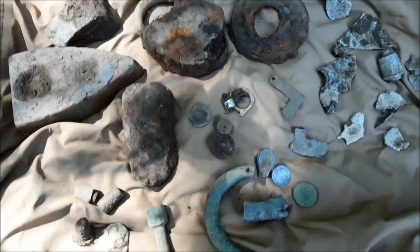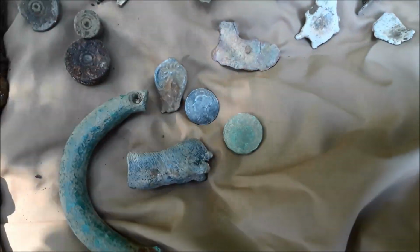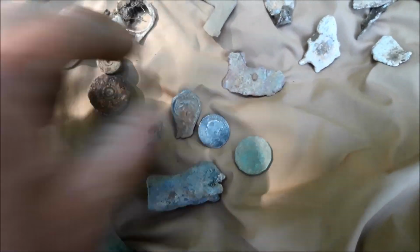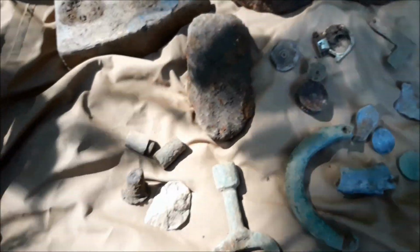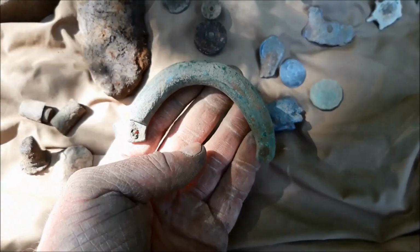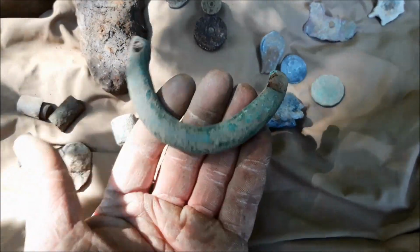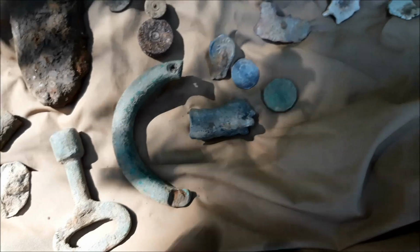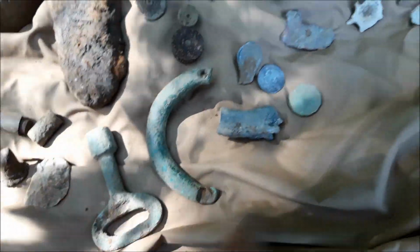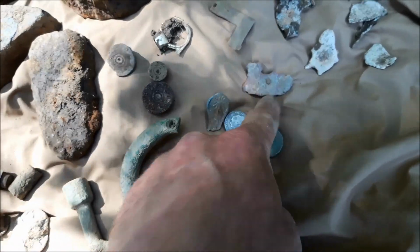Alright, that's me done. There we go. Another good day. Beautiful silver. Beautiful little bit of cutlery. Quite a bit of lead. Iron. There we go. I'm pretty sure that's a bracelet. But be honest, let me know what you think. And I like that. A little pig or whatever. And that. And that. And possibly that.